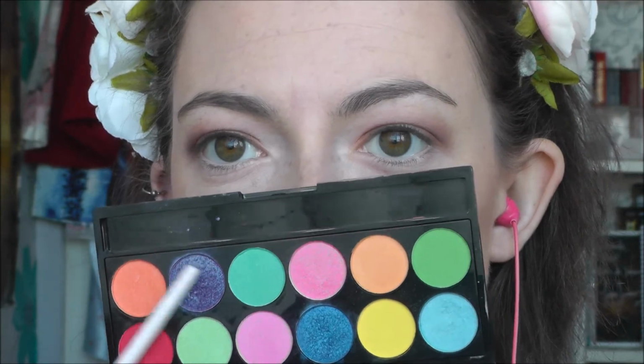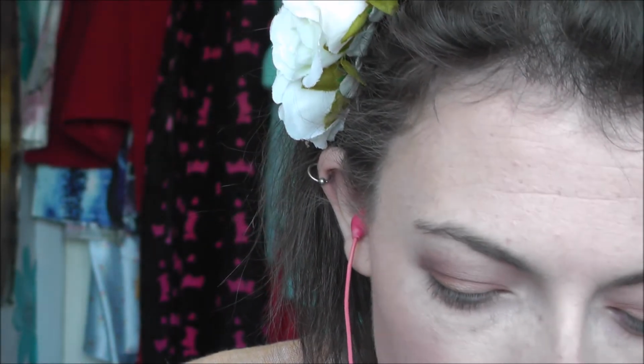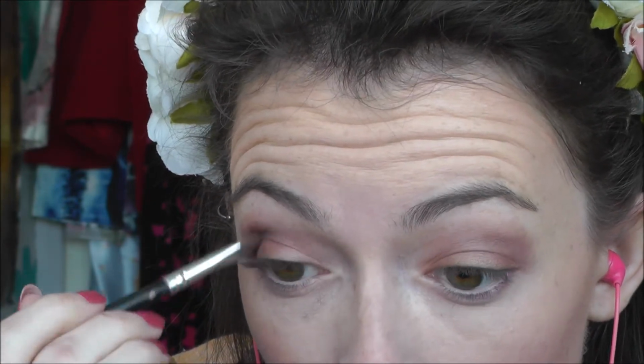Now this is my absolute fave purple that I own. I mean, the palette itself is absolutely crap, but that purple is lovely. And I'm just going to use it, even though I'm out of frame, on the bottom lash line, just towards maybe the first 2/3 of the lower lash line, and then taking it with that slightly fluffier brush again into the crease to add some colour, because I am wearing colour. It's daytime, I don't want to look completely bronzed.